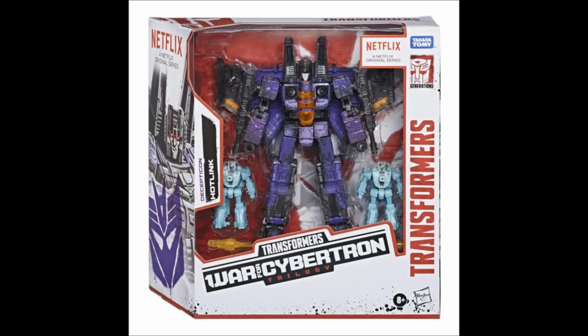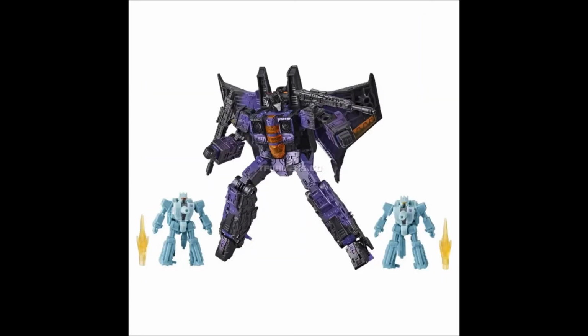Now, this is one of the Netflix figures I'm definitely going to have to get. It's Hotlink, and I'm not sure why they're calling him Hotlink. This is obviously Skywarp with a variation of the paint. Now, the only way you got the Siege Skywarp was, I believe, he was an Amazon exclusive, and that figure is going for stupid money right now. It's anywhere from 50 to $100 and very hard to get. So I definitely need to get this guy to round out my Seekers.